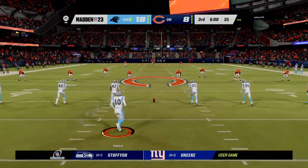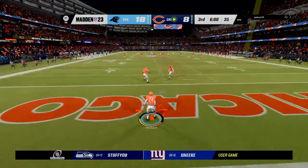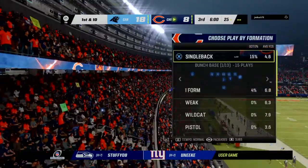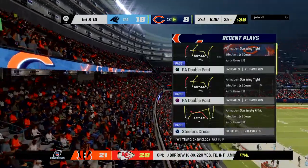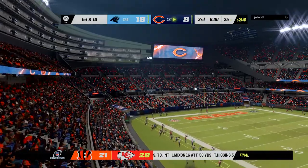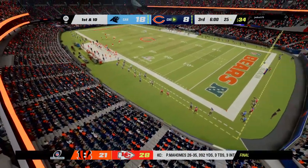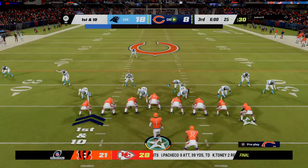A trip to the NFC title game hanging in the balance. Second half action back underway. And a fair catch signaled for and taken successfully. The Bears offense ready to go for their next drive.